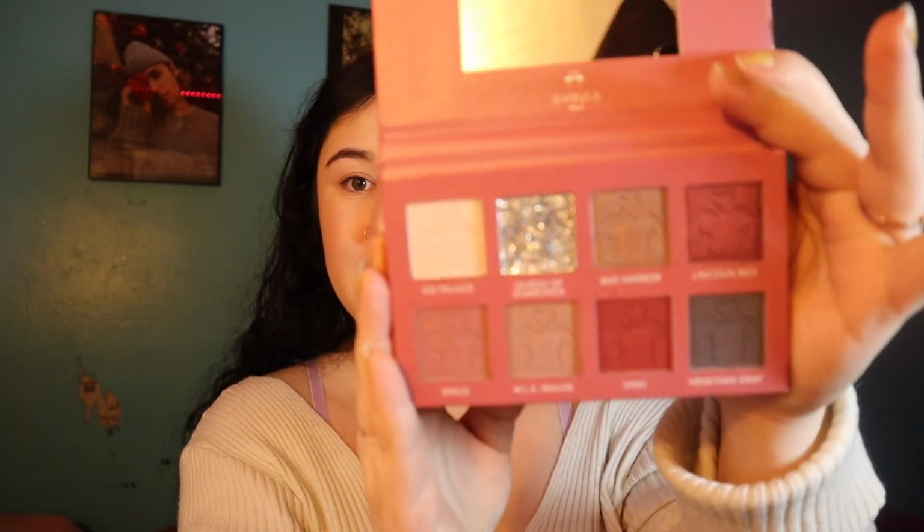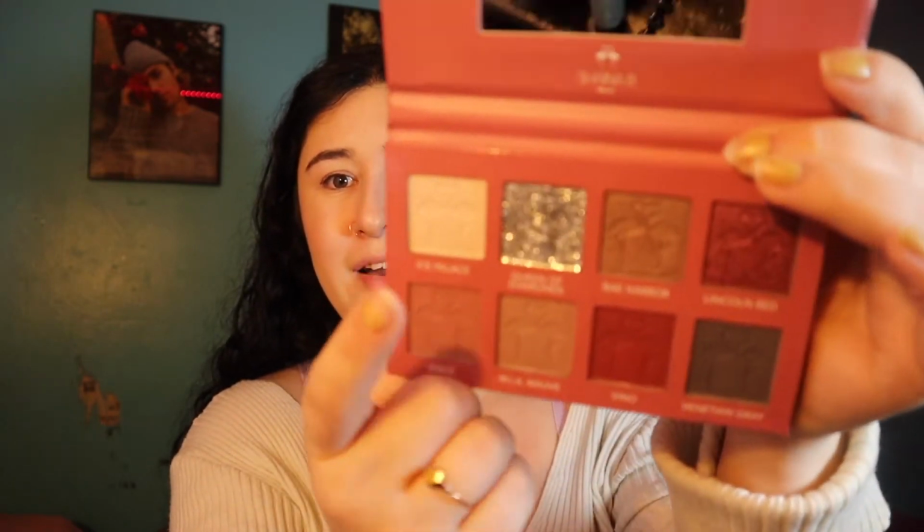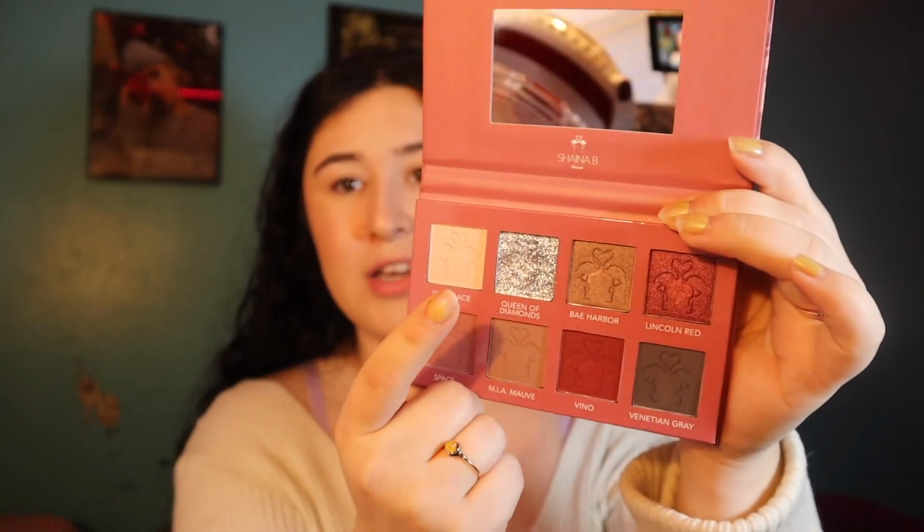I have another product from my Ipsy bag. It's by Shaina B, and it's the Miami Nights eyeshadow palette. I'm not a fan of the outside of the palette too much, but the inside, is this not the perfect holiday palette? Like these red tones, the browns, you got this gray over here, and then you have this beautiful sparkly shade.